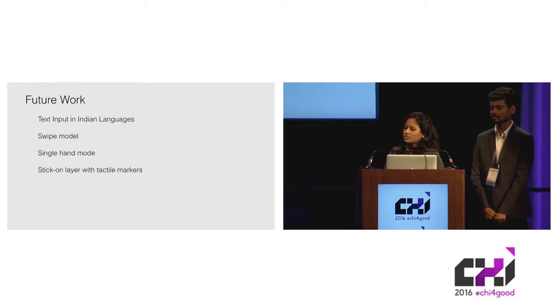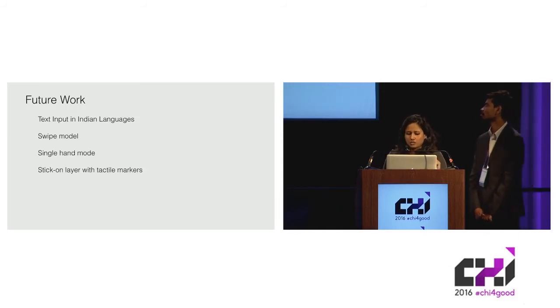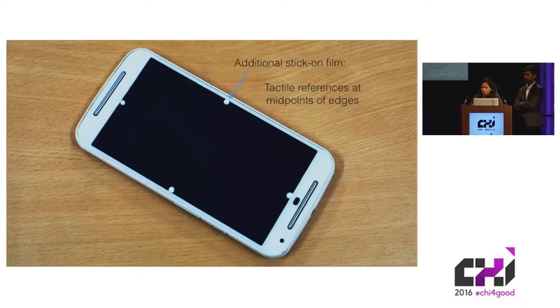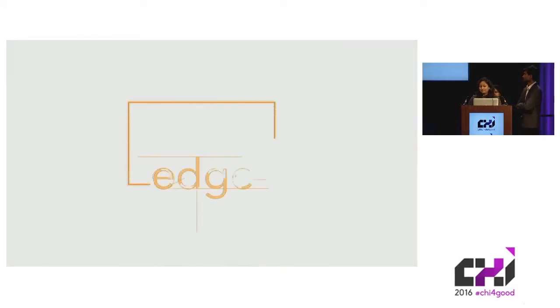As a training tool, we used tactile markers on the phone screen to get people familiarized with the keyboard. And we thought, what if this was a permanent part of the phone, and the rest of the OS also allowed for interactions using these tactile markers? So this is one layout that we tried out. Then the work could also extend into general OS navigation and other interactions.